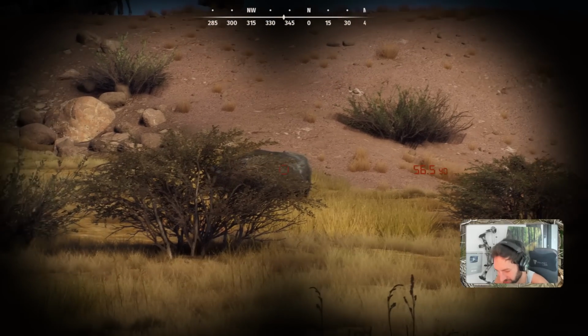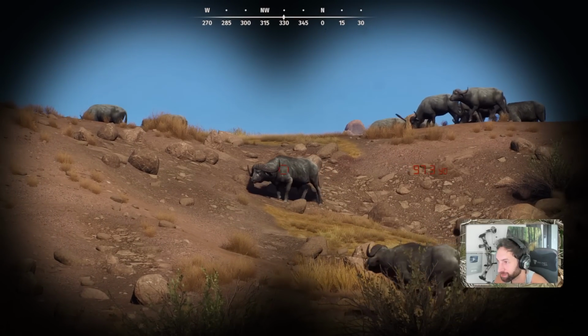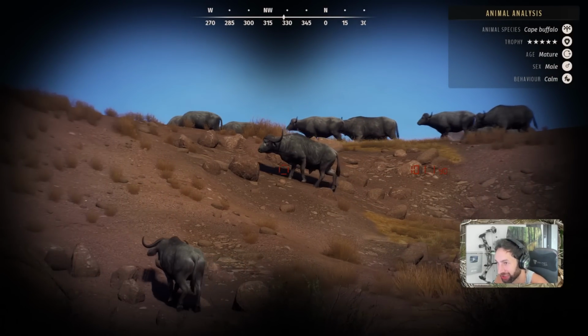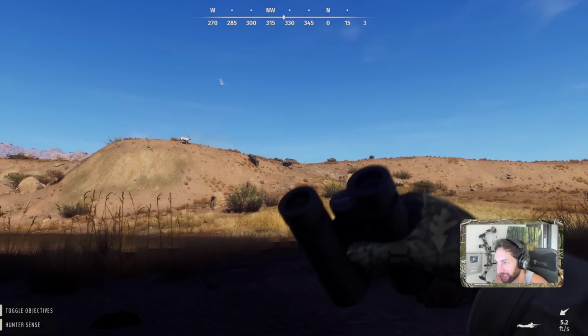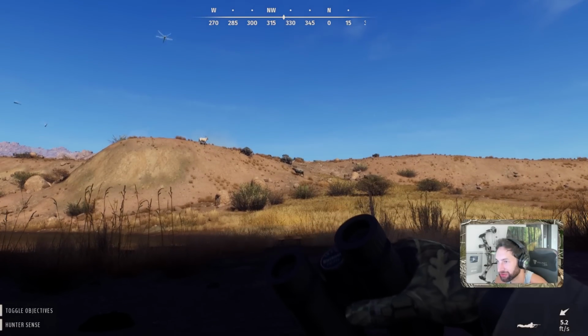Okay, so these ones are pretty calm. Oh my god, this male's only 50 yards out. 97 yards, 10 yards closer. That's all we need is 10 yards closer. If he comes 10 yards closer, we will have a shot. I will assure you we will have a shot if he comes just 10 yards closer.